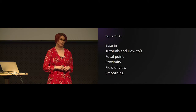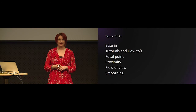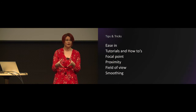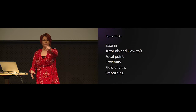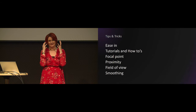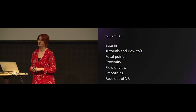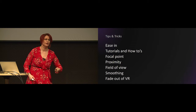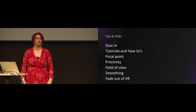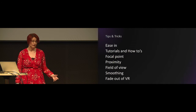Smoothing should also be your best friend, especially when it comes to things like gaze and gaze cursors. And even more so if you're actually reading the raw data of the gaze, because that will become really, really jittery, because even if you think your head is still, it's really not. So that's where smoothing comes in. And also fade out of VR. Don't just pull the cord, so to speak. It's a much more pleasant experience if you fade to black when the user is leaving the VR experience.